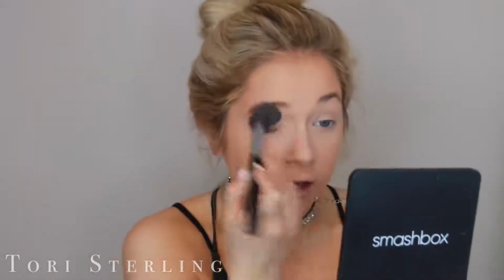Okay, once that is all set, I'm going to go in with a Sigma F35 tapered highlighting brush. I'm just going to go right underneath my eyes and all away, because if you keep any powder on your face, that is where flashback comes from.